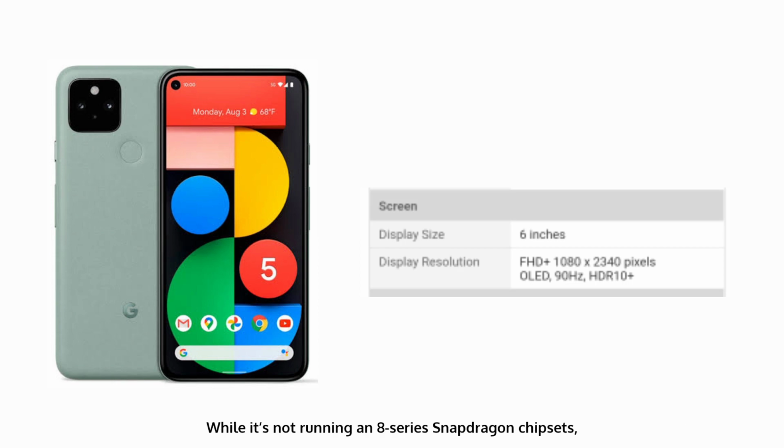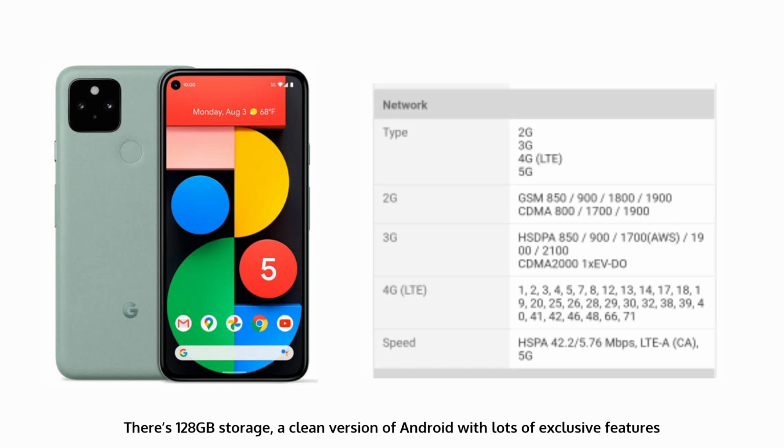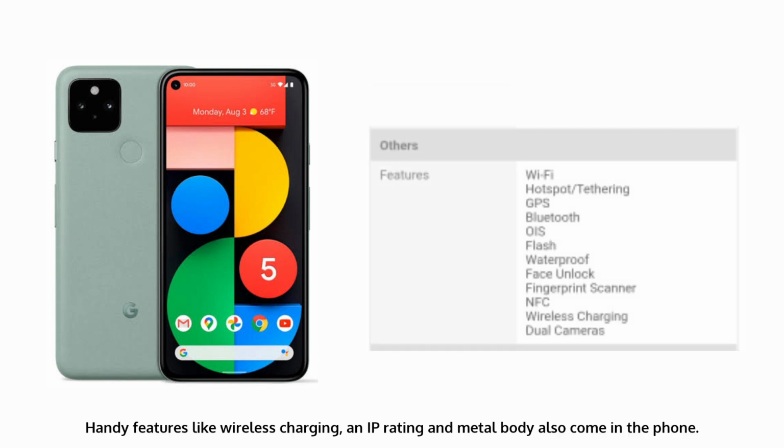While it's not running on 8 series Snapdragon chipsets, the Pixel 5 has plenty of power for day-to-day tasks, and the healthy 8GB of RAM helps the multitasking remain smooth. There is 128GB of storage, a clean version of Android with lots of exclusive features, and a 4000 mAh battery that leads to far better endurance than the Pixel 4. We've also got a nice 90Hz OLED screen. Handy features like wireless charging, an IP rating, and a metal body also come in the phone.